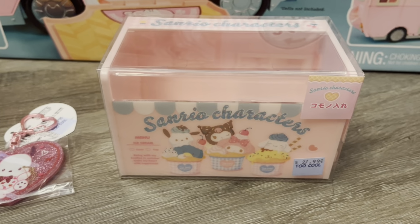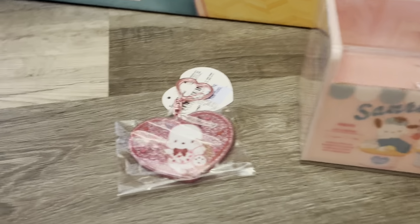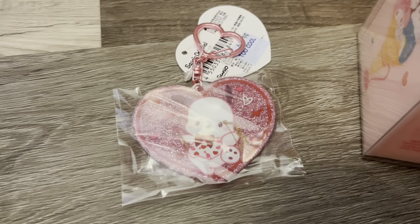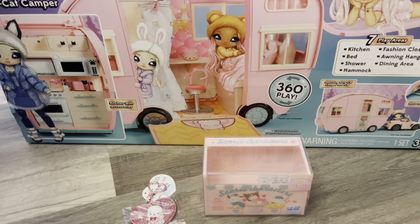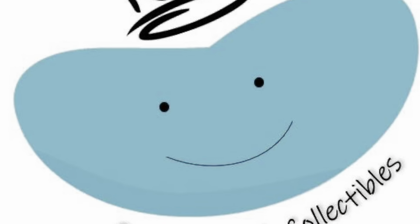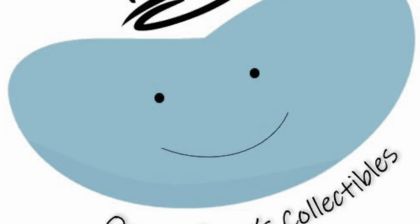And here is the Sanrio stuff I picked up from that Too Cool store. A really cute container and a cute keychain. Again, it was pretty pricey, so I didn't want to go too crazy. But that's the hunt for the week and what I got, so hopefully you enjoyed the ride with me.